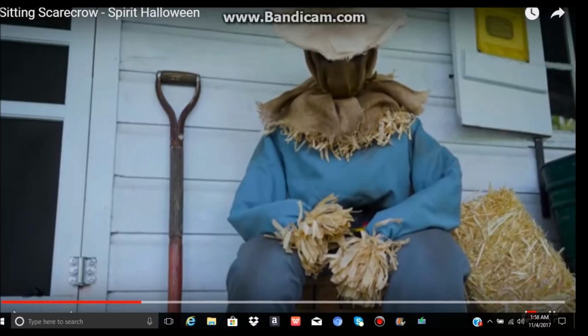Set them on top of a hay bale or something, hide a step pad, and when you're walking along a trail, that'll scare people too. You can do the same with the clown too. They're equally as scary, but like I said, I think the scarecrow scares people a little bit more.